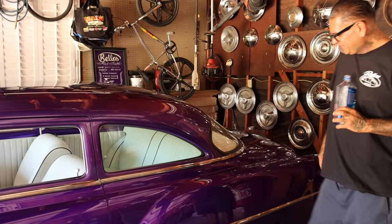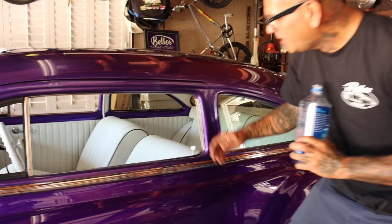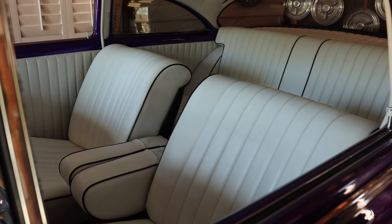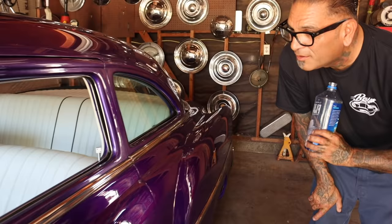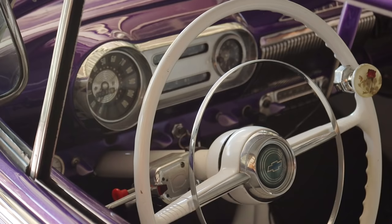So yeah, the interior is pretty stock. It's got 1950, I think they're 55 Mercedes bucket seats. I found them at the junkyard and I was like, these are really cool. I'm gonna throw them in the 53 when we're doing these. Yeah, those fit perfectly in there. It's a super lounging car, cruising it feels just right. Stock steering wheel, stock dash, nothing crazy.